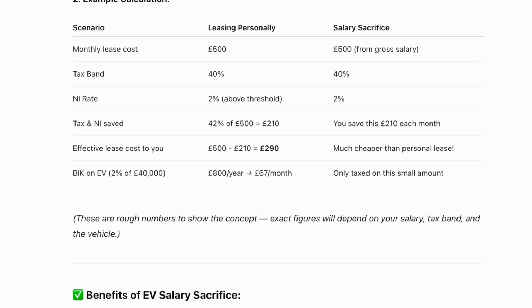And EVs still aren't selling. You've got to ask yourself why, haven't you? Benefit in kind on EVs, 2% of £40,000 at the moment. £800 a year, £67 a month.